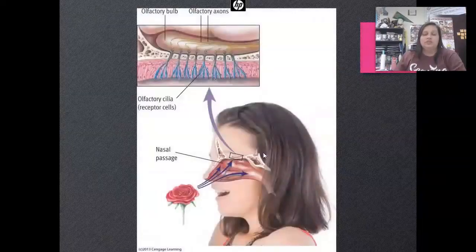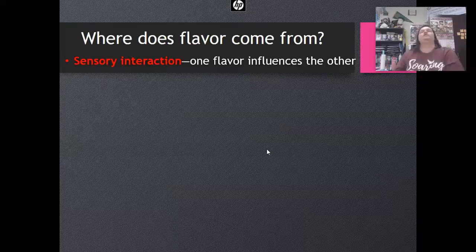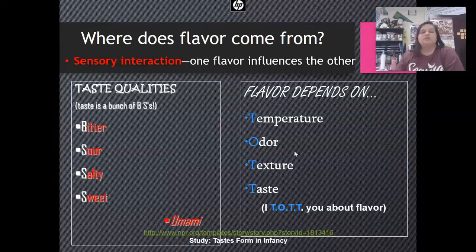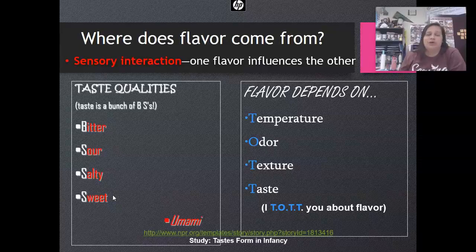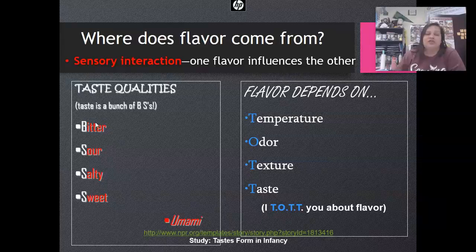All right, our next one, I'm actually going to skip this slide. What about flavor? Where does that come from? Flavor is a result of sensory interaction between both taste and smells. So there are only 5 different tastes that our tongue can actually detect. There is bitter, sour, salty, sweet, and a newly identified one, not that new anymore, but newer than the others, and it's called umami. And it has kind of a Japanese sounding name because it was the Japanese who discovered it. And umami is sort of a savory flavor. So all of the different tastes that we detect are a combination of these other taste qualities.